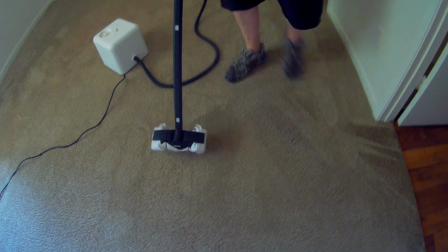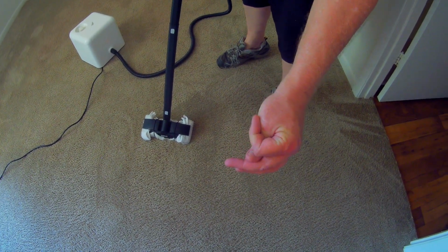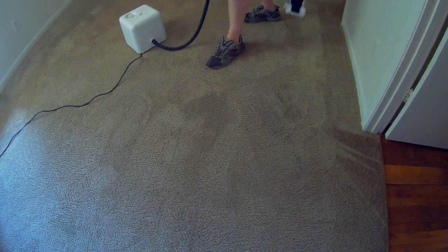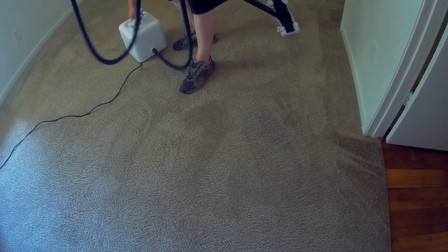That blue stain was this big, and now it's like... Yeah, it's shrunk down a little. You can't even truly see it. It's been reduced. Majorly.